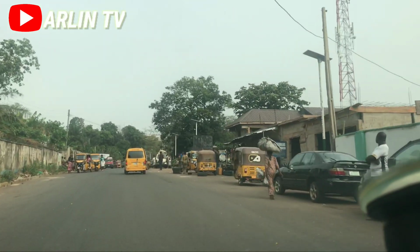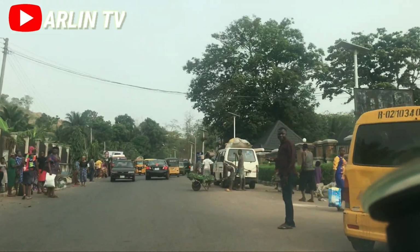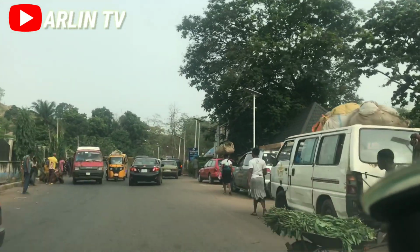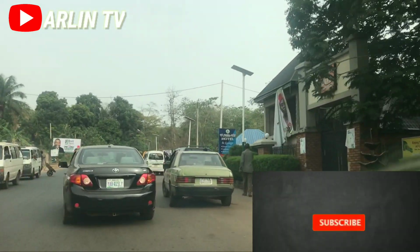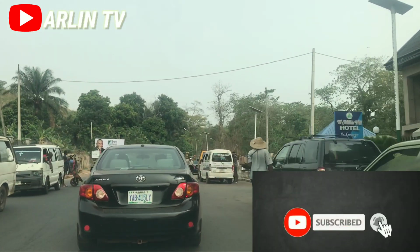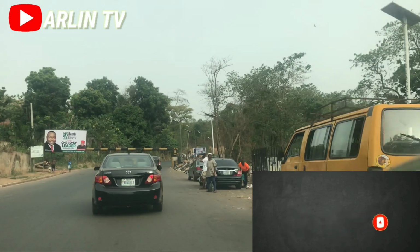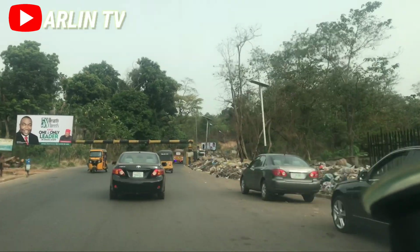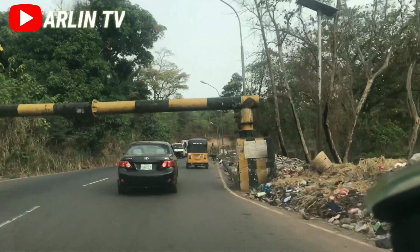So today we are going to be driving through Milliken Hills. This is one of the entrances or exits into Enugu State, and it's very popular because of the nature of the road. So if you want to know what Milliken Hills look like in 2022, join us on this ride, and I bet you are going to enjoy it. Yeah, we are going to enjoy the ride.